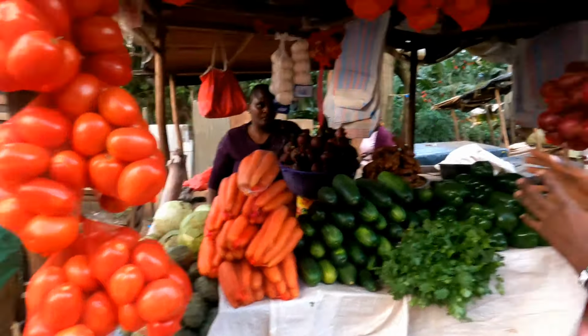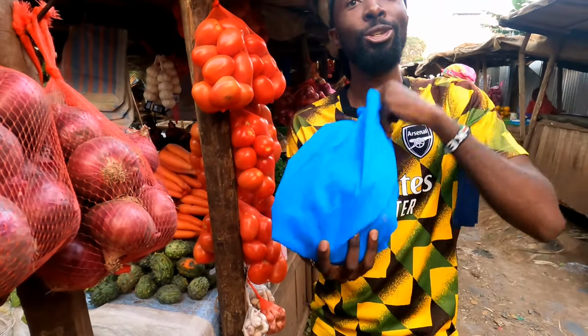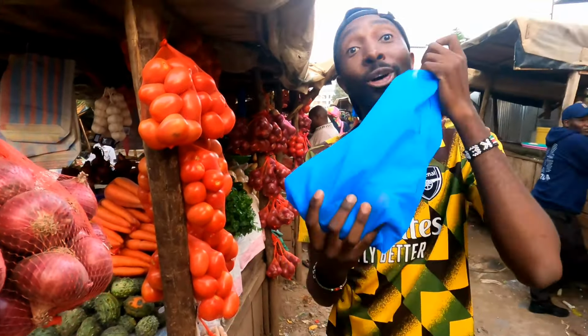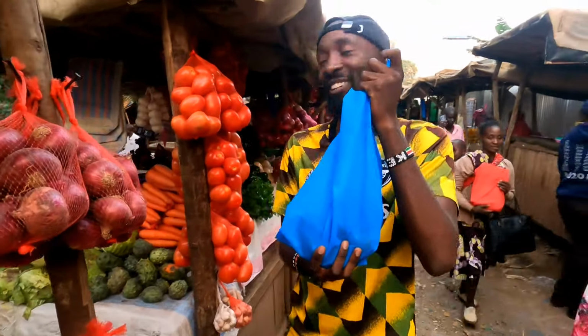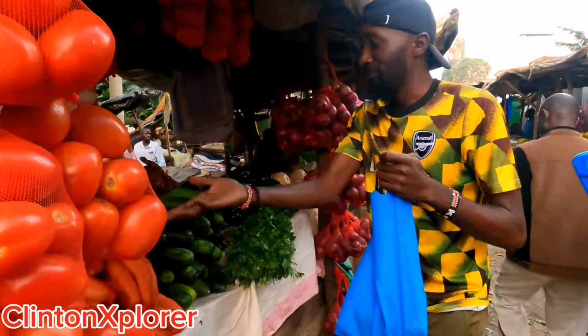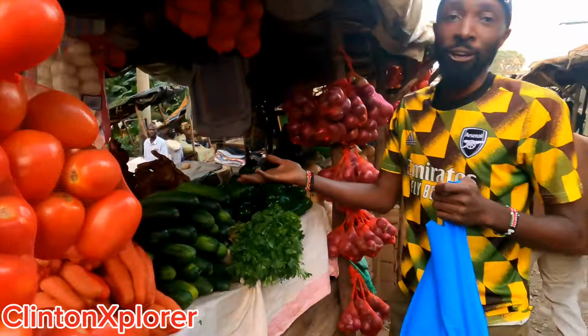This is 10 Kenya shillings. So this and this is going to cost, with the bag, 60. It's called Uhuru bag because I believe it was introduced during Uhuru. Maybe he owns the company. I don't know, I never knew about that. So, very fresh produce from our market here, and this is going to cost me 60 Kenya shillings.